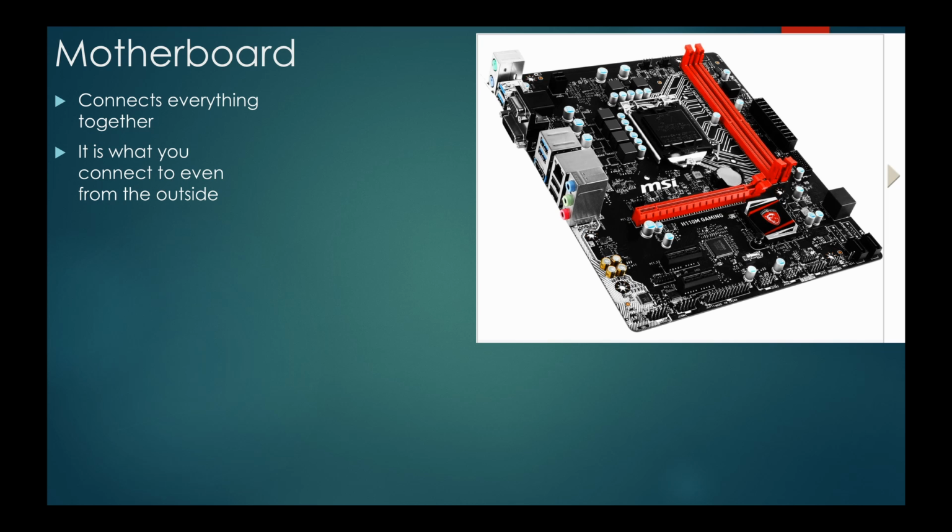That's the one that I have specifically, exactly this one. The brand is MSI. You see the letters right there. That's just the brand name. There's many brand names, like any other products. You know, they make a bunch of them.